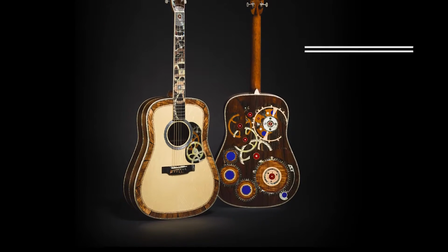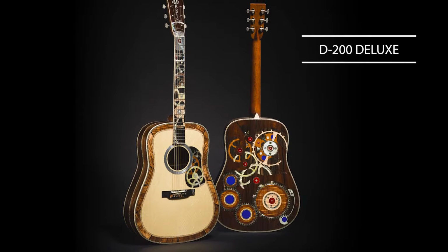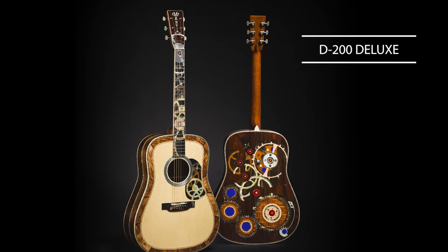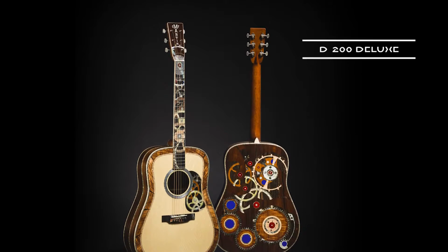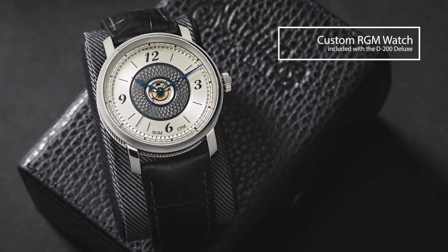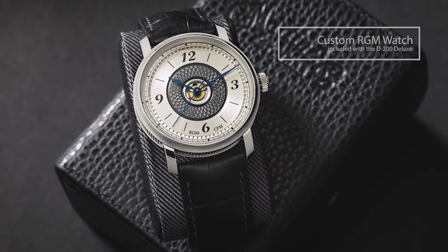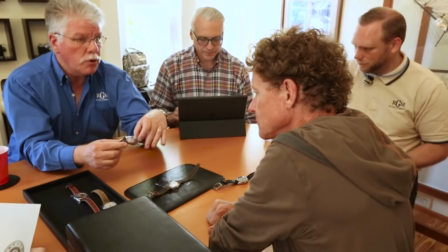Because this is more of a show guitar, we also wanted to offer a more realistic guitar for the guitar aficionado, for the Martin enthusiast. So we're also going to be launching at the same time the D200. We want to transfer that theme over to the D200, but we want to make it a very playable guitar. It sounds beautiful. You'll have the wearable RGM watch to go along with the package. So those folks who are really interested in Martin guitar and also who are watch enthusiasts, this should be a perfect match for them. There is a connection between people who like fine guitars and fine watches, and we've decided to bring those two together in something pretty special.